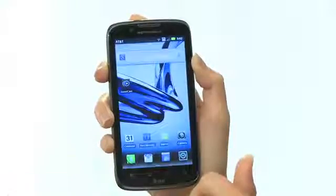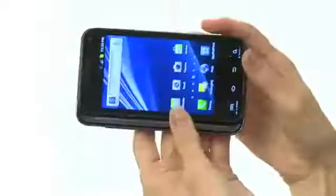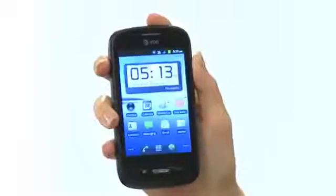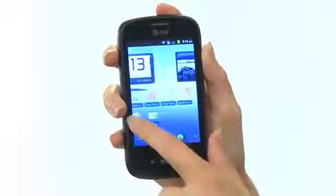Five more devices are headed to the Android portfolio at AT&T: the Motorola Atrix 2, Samsung Double Time, Samsung Captivate Glide, Pantech Pocket, and the AT&T Avail. So what's special about them? Let's get to the details.